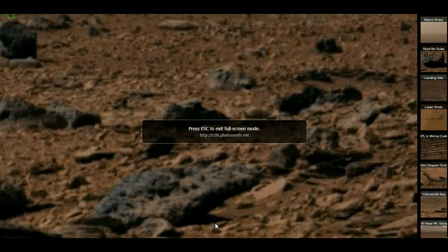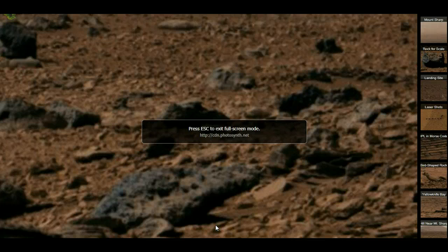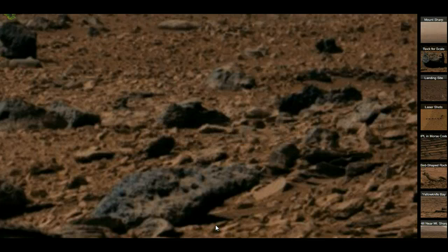I'm just going through these latest shots from the Curiosity rock nest, the huge panorama, and I've picked up things. I'll just concentrate on this video. They look like worms. I haven't seen any rocks that are this sort of shape. Look at that. I think that's the head sticking up there. There's one more behind it.